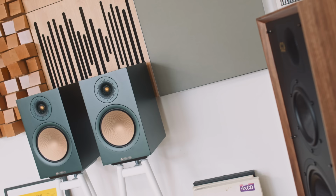Back with the Amorphous Androgynous record, there isn't the sparkle up top with the LINTONs as there is with, say, the Monitor Audio Silver 100 7G that I have in green, or the KEF LS50 Meta.